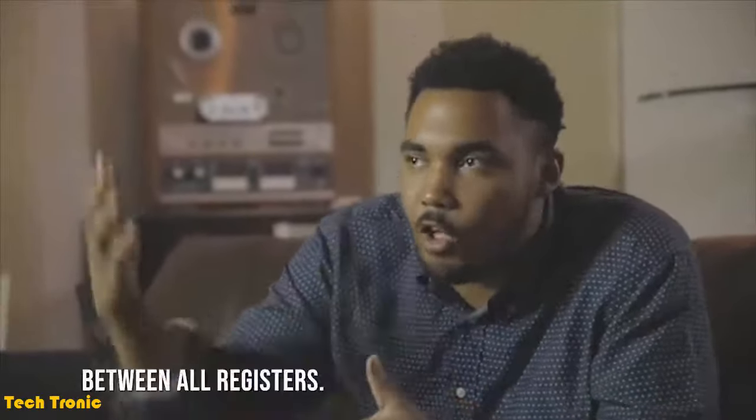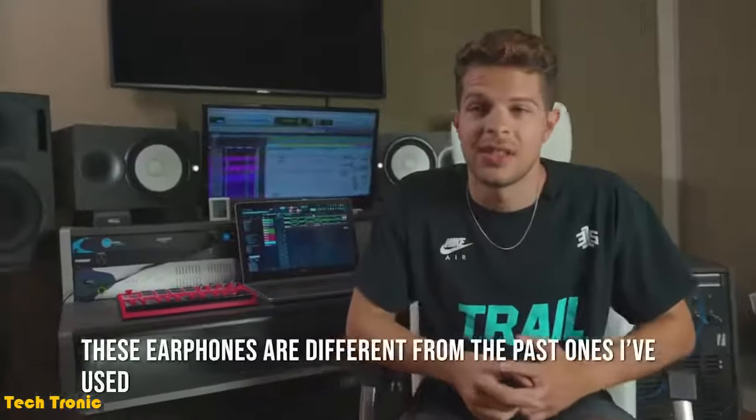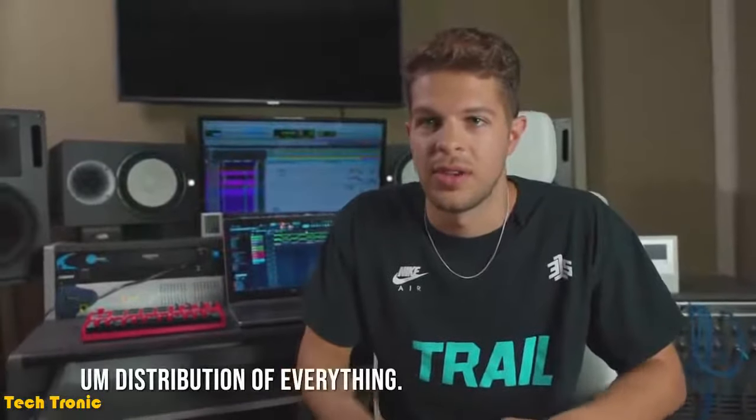You want bass to be there, and we live in a bass society. What I do love about these is that I can still feel the bass. I don't feel like the bass is compromised. These earphones are different from the past ones I've used. I feel like these have a much more natural sound. It's not forced. Headphones I've used in the past still have way too much bass or not enough at all. This one kind of has an even distribution of everything.